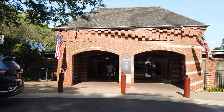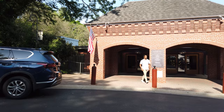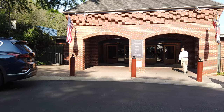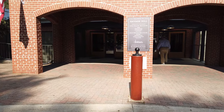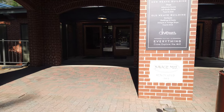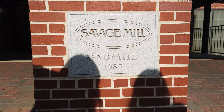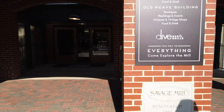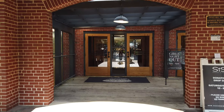Pretty darn beautiful shopping mall, I gotta say. Yeah, we've already kind of taken a sneak peek indoors and everything, so let's go see what's inside, shall we? Let's go check it out. This is nice. Make sure you get a zoom in on the cool plaque there. 1985 is the last time this place was renovated. Should give you a hint as to why I like this place.